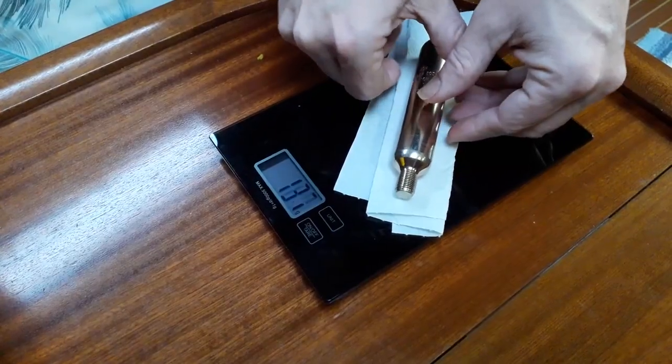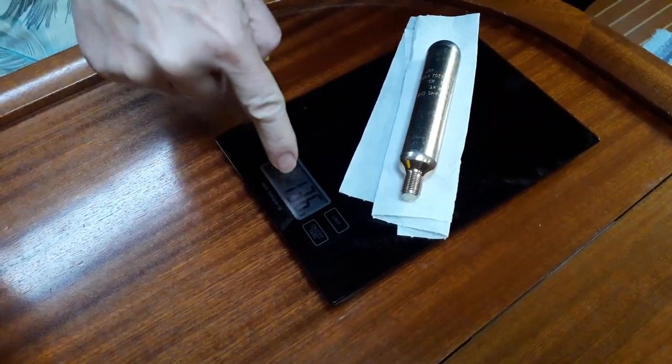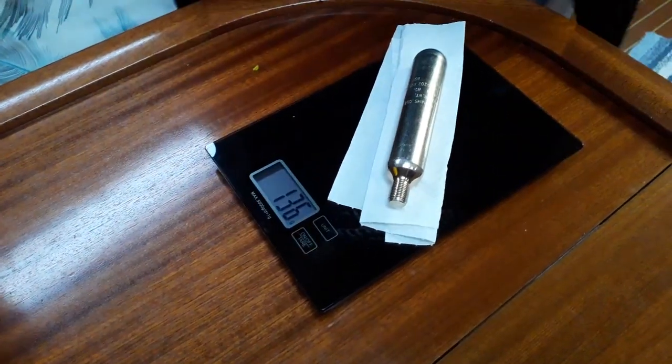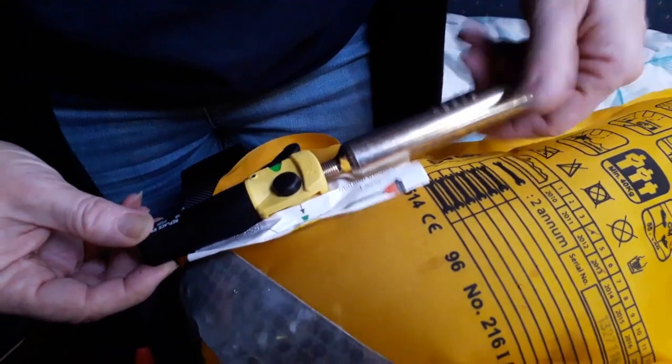So let's weigh it and see what it's like. That one in the middle. Yay! 136 grams. That's perfect, Bev. Yours is definitely good to go. And then in it goes.